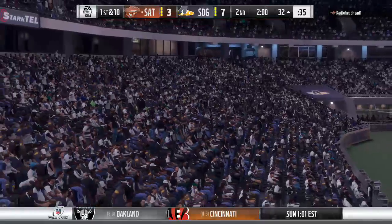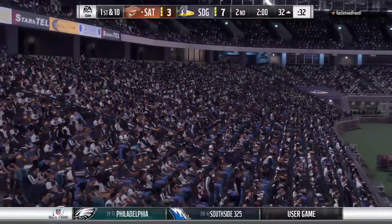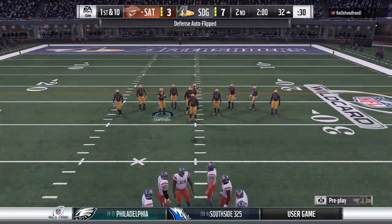Two minutes to play here in the first half. Back with more NFC playoff action after this.